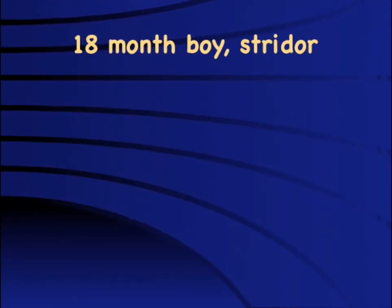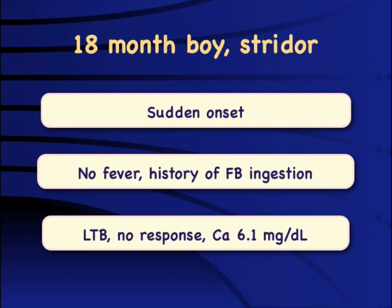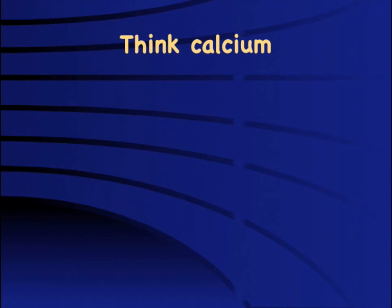An 18-month-old boy with stridor, which was a sudden onset. There was no history of fever or a foreign body ingestion. Diagnosed as laryngotracheobronchitis, given nebulized adrenaline and steroids, no improvement, and then calcium levels were found to be extremely low. So hypocalcemia is a commonly missed emergency which will have very adverse effects if we do not pick it up.